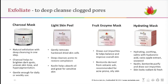Now, this uses more of an exfoliating process, a friction process, to gently remove the hardened dead skin cells so they won't clog your pores. So immediately after using this, your skin looks brighter, fresher, clearer. It uses kaolin to absorb oil. Kaolin is a clay that's derived from minerals, so it's very mineral rich, and it's great for sensitive skin. But it absorbs that oil. You leave it on for 10 minutes. It's deep cleaning, and then you wash it away. You can do that twice a week.